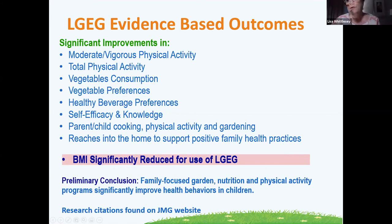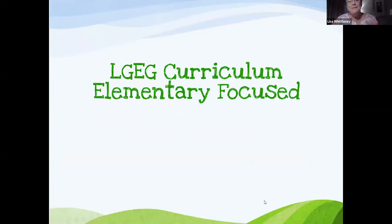We do have a number of publications that have been published related to this research. The most recent one was in Childhood Obesity Journal. So I think we have most of those citations up to date. If you're interested, we have them on the main research site, and we also have them in the Learn, Grow, Eat, Go section of our website. So those are things that we were really excited about.